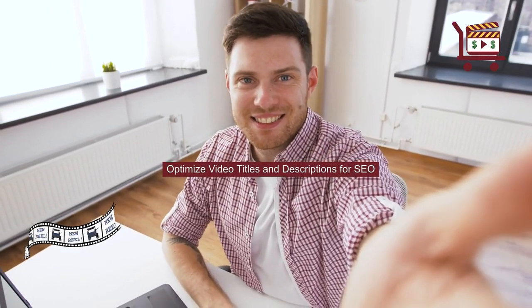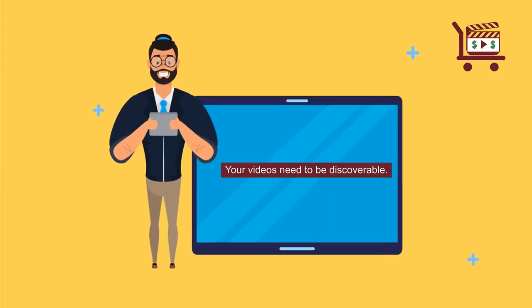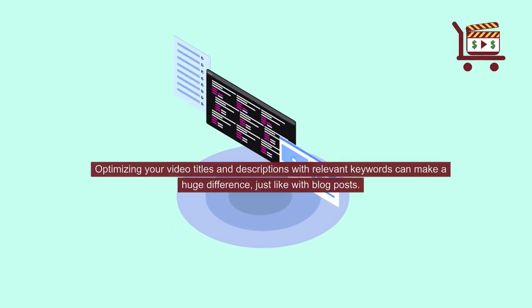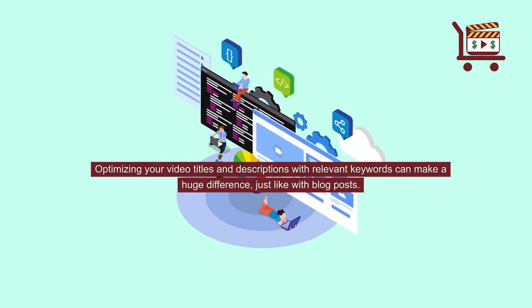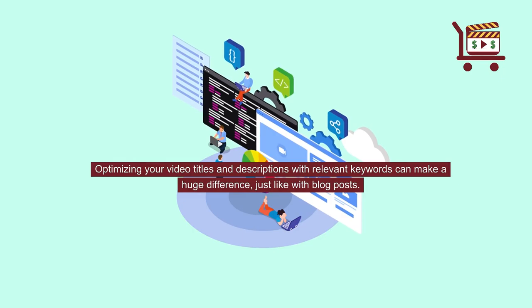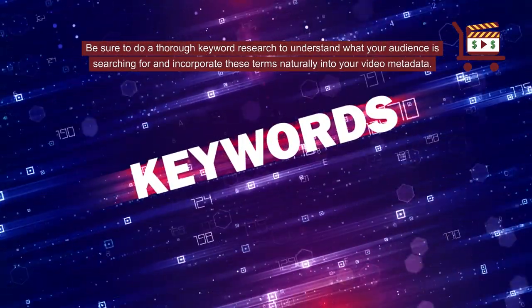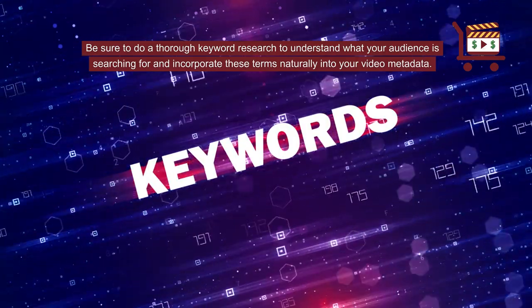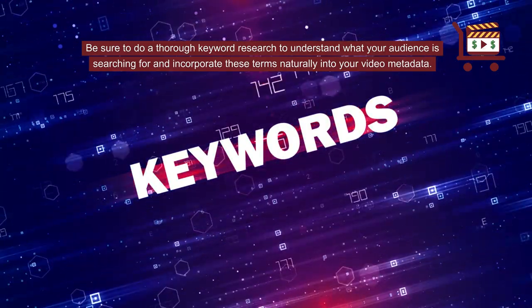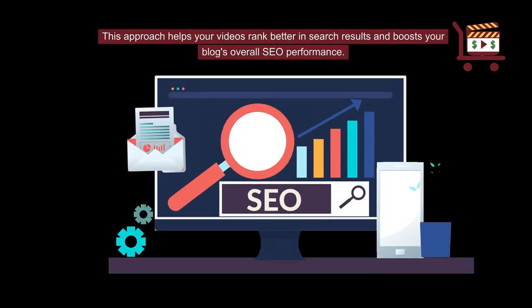Optimize video titles and descriptions for SEO. Your videos need to be discoverable. Optimizing your video titles and descriptions with relevant keywords can make a huge difference, just like with blog posts. Be sure to do thorough keyword research to understand what your audience is searching for and incorporate these terms naturally into your video metadata. This approach helps your videos rank better in search results and boosts your blog's overall SEO performance.